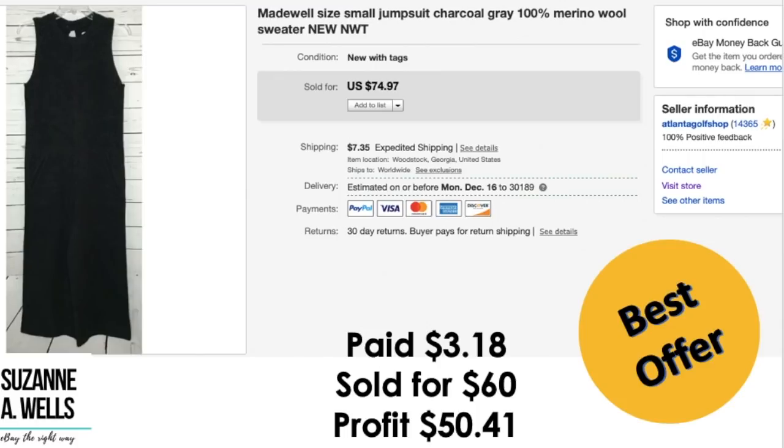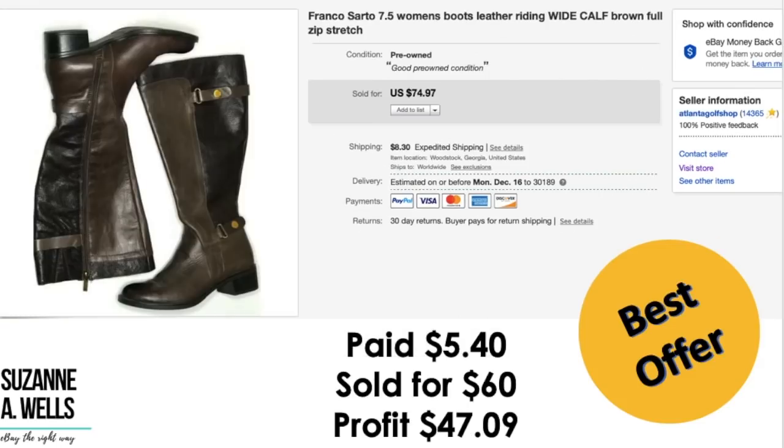New with tag. I paid $3.18, took an offer of $60. Profit was $50.41. This is a pair of Franco Sarto women's boots. I bought these because they're wide calf, and that is pretty rare to find a wide calf boot.